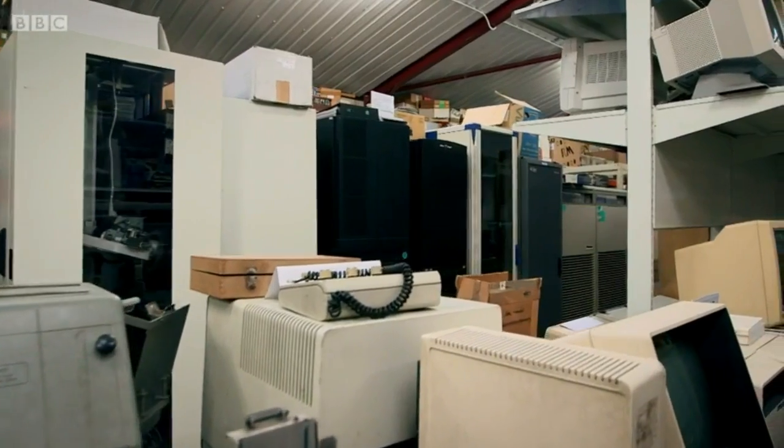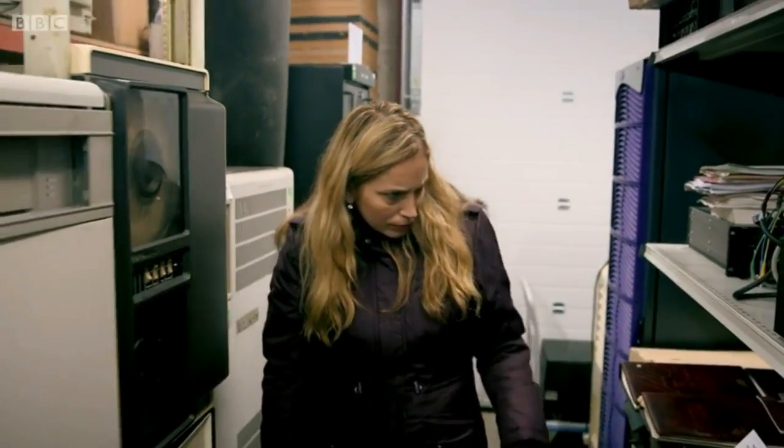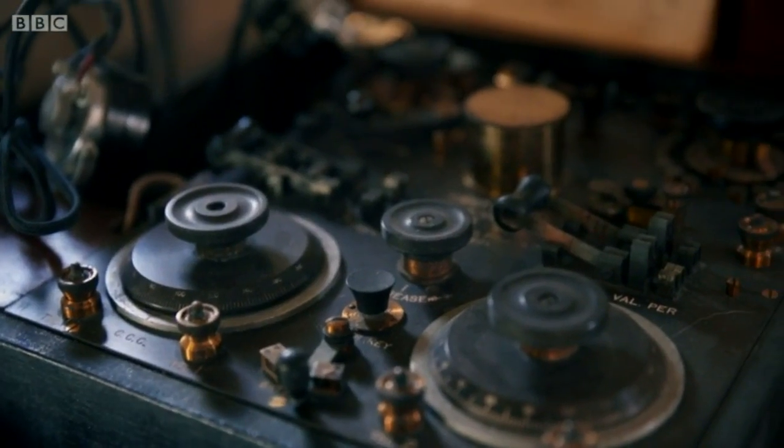Jim's collection started in 1986 and represents computer development over the last 100 years. Being in academia, you know, you can be seen as being a bit bonkers. So I didn't tell anybody about the collection for years and years and years. I just collected it quietly because I knew it was a bit odd.